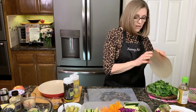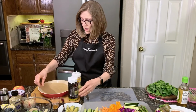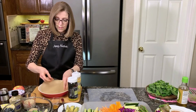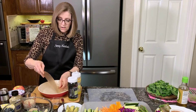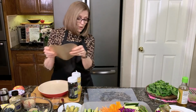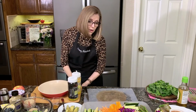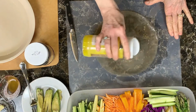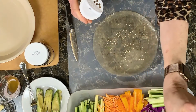So this can be lunch. Now, you can also do some tofu if you want. It's fun to do barbecue tofu or whatever. You can marinate it in a little bit of balsamic vinegar and add some garlic and some ginger, and then either air fry it or I just bake it, and I think it's delicious that way. And then slice it. I like to slice it like the cucumbers.